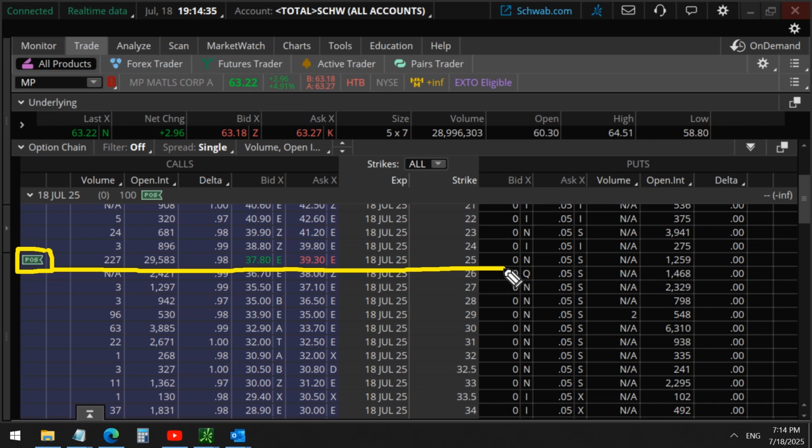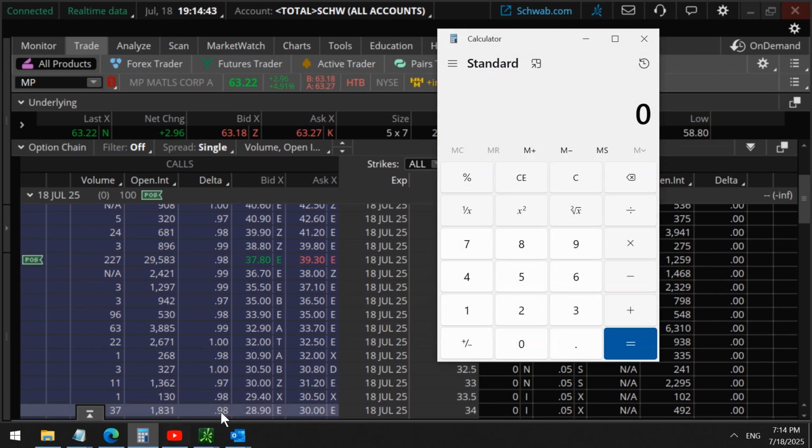For example, since these $25 strike call options are deep in the money and they expire today, July 18th, each contract will result in the assignment of 100 shares at $25 per share, a total cost of $2,500 per contract. This means we'd still hold a long bullish position in the form of 100 shares of the underlying stock. Unless, of course, we choose to sell those 100 shares at the market price of $63.22 per share, which would generate a total of $6,322. And so when we subtract the cost of $2,500, this would result in a net gain of approximately $3,822 per contract. And that's how this $70 trade turned into over $3,000.